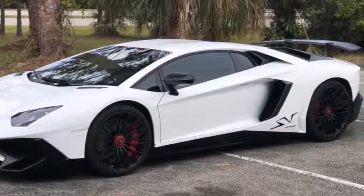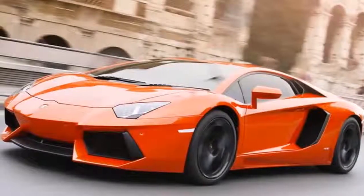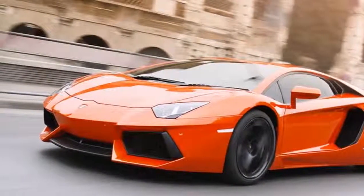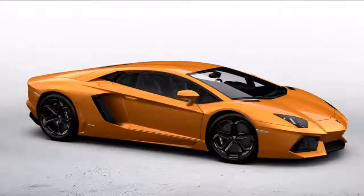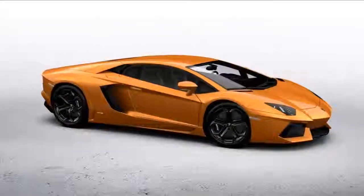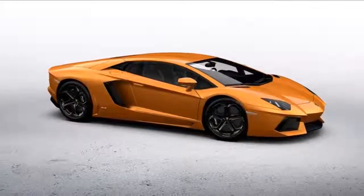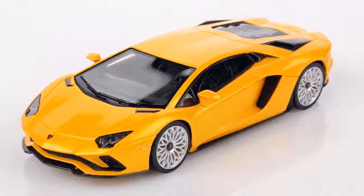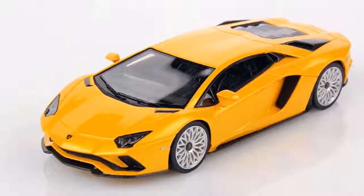So, allow me to introduce you to the brand new 690 bhp Lamborghini Aventador LP 700-4. Not perhaps the most ethical car that we will test this year, but it's easily one of the fastest cars we will test this year, and it's definitely one of the loudest.